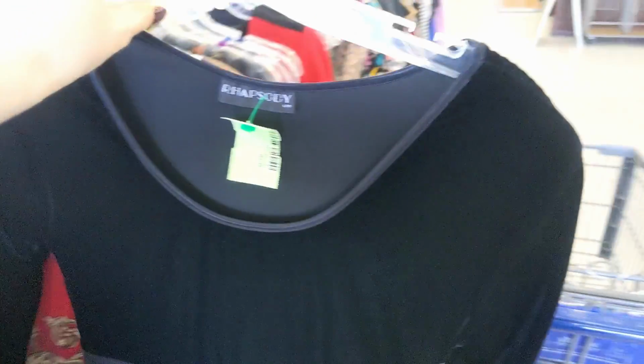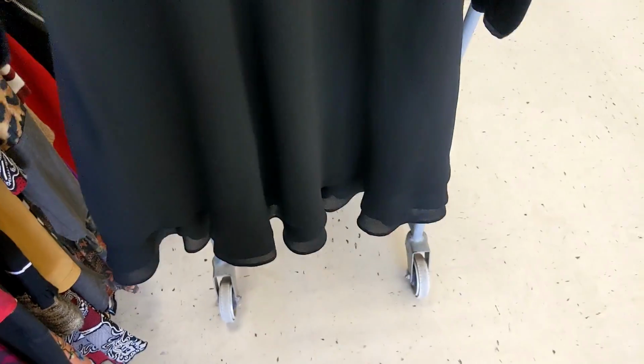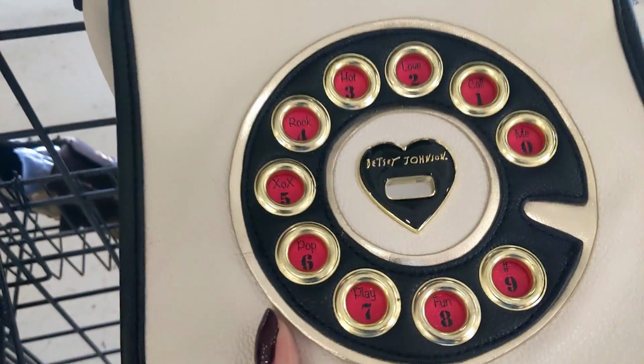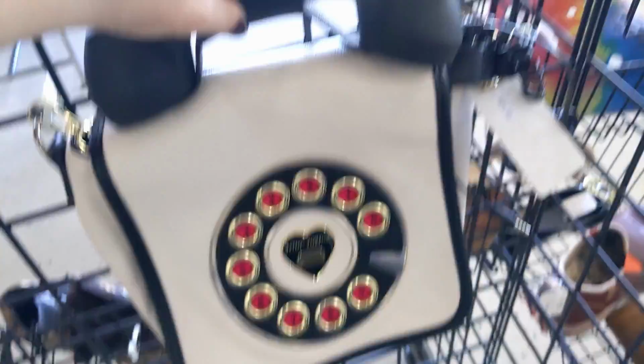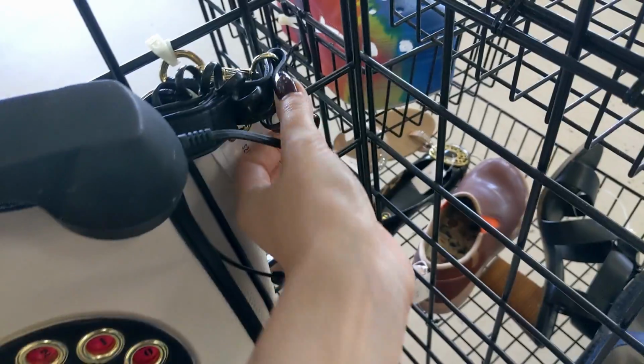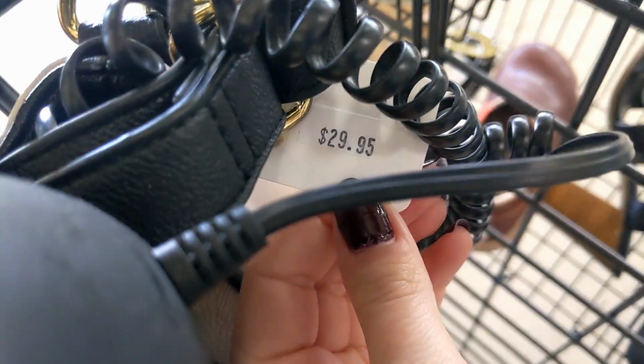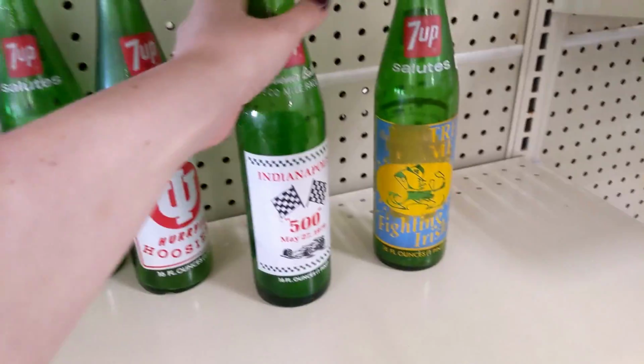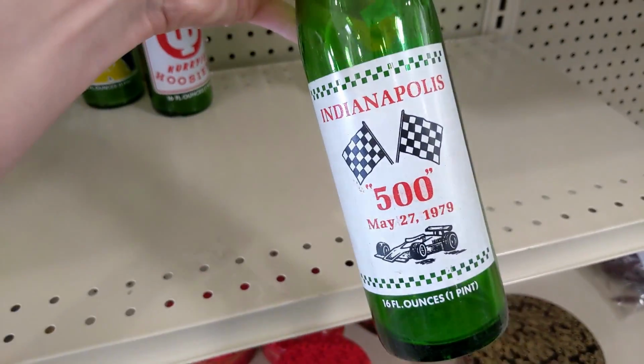This long sleeve velvet dress was really cute and kind of classy. I loved the little ruffled hem on the skirt. And I ended up finding this super cool Betsey Johnson phone purse, which actually had a fully functioning phone as the handle. I was pretty tempted by this one, but it was $30, and honestly, I don't think I'd end up actually wearing it. These vintage 7-Up bottles, kind of random, but I thought they were really cool.